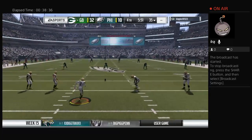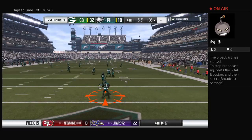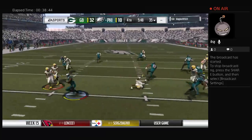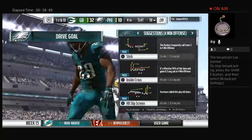Now after the touchdown, here's Crosby to kick it away. This fielded at the 2. Philadelphia getting set to take the field.